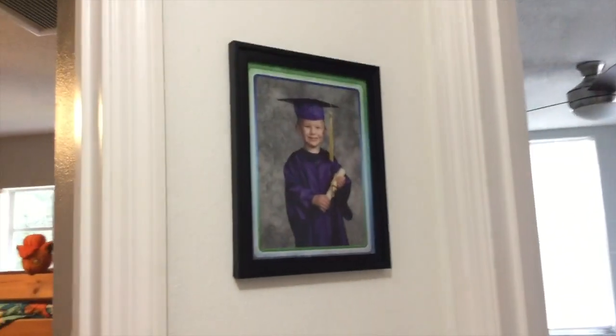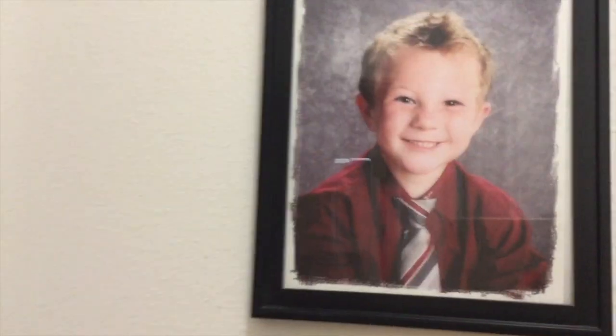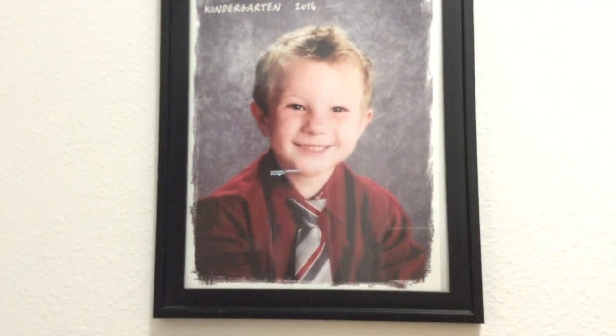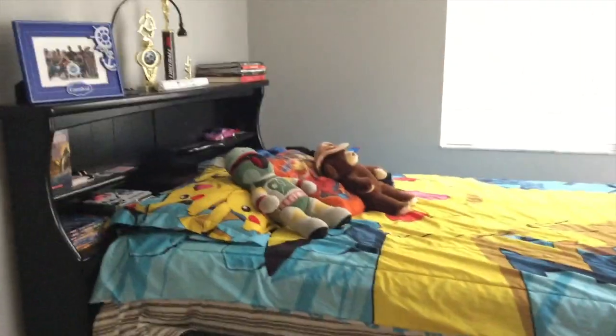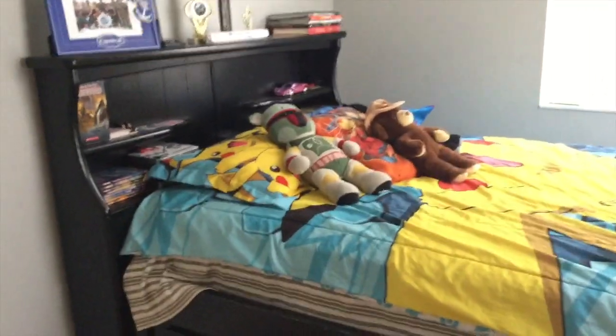And that's Aaron's kindergarten graduation picture. And then this is Michael's kindergarten graduation picture. And then this is Michael's bedroom. He also has Pokemon bedding because it matched when he had a Pokemon bedroom.